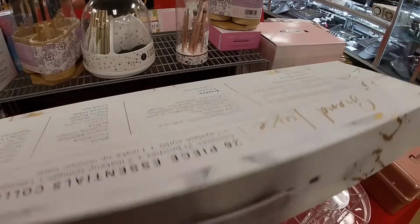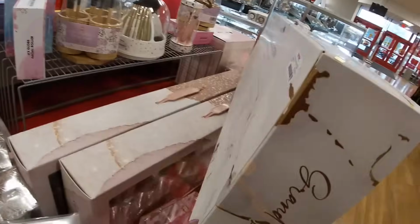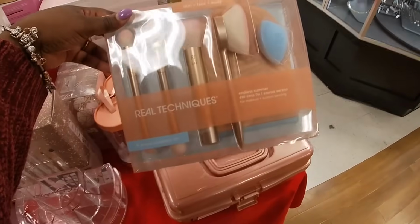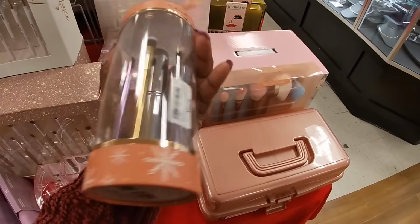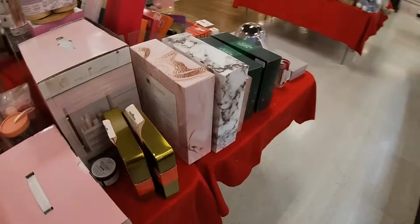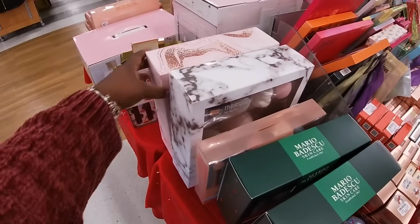They have all their holiday gift sets out. So this brush set. That is $20 for that one. Also have this one. These are $5. We did just look at these in Marshall's, so just in case it looks like deja vu, I don't know what order I'm gonna post them in, but here's that big beauty blender set again, 13. So then they also have it in the pinks.